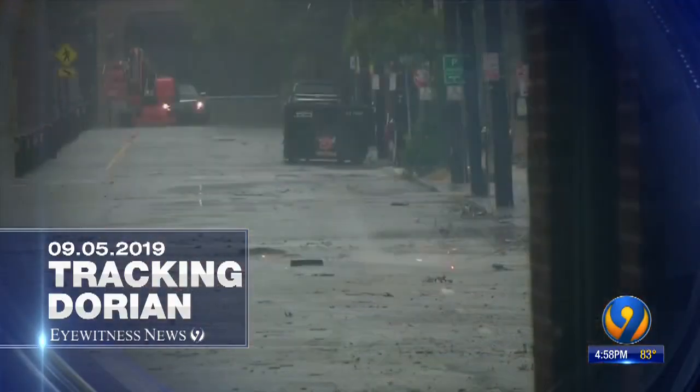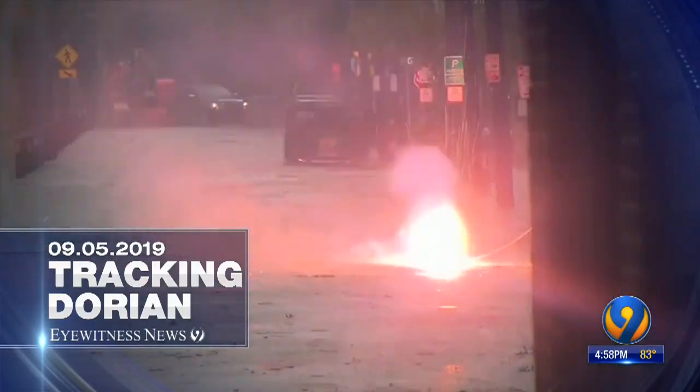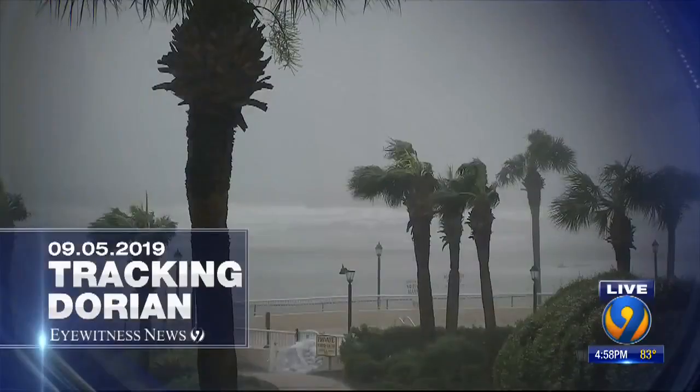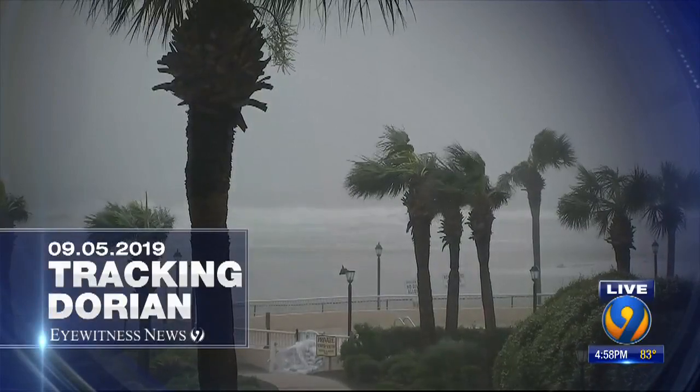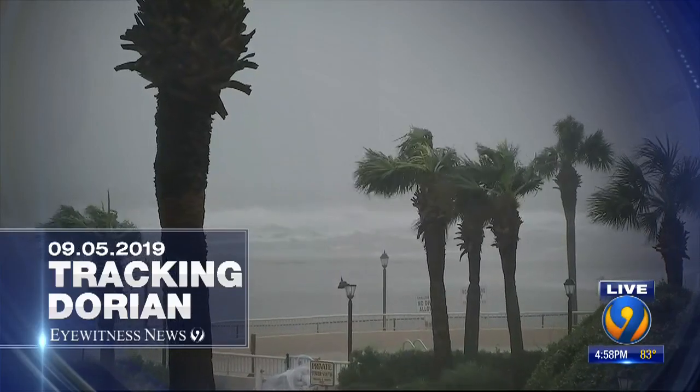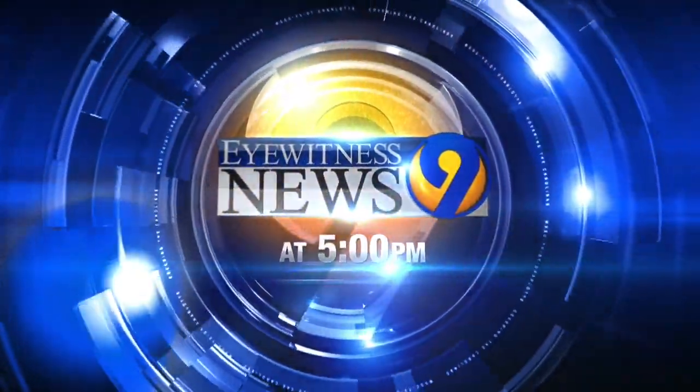A power line exploded after being torn down in Charleston. Channel 9 is tracking damage across the Carolinas. And a live look at the conditions from Myrtle Beach. Dorian's eye wall only about 40 miles away and getting closer. You're watching Eyewitness News live at 5 o'clock.